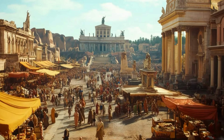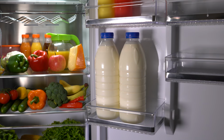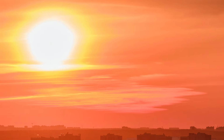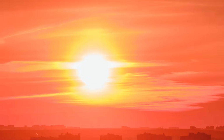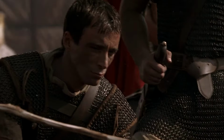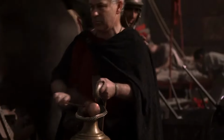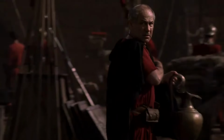In ancient Rome, food storage was a daily battle against time. No fridges, no freezers, just the sun working overtime to ruin your dinner. If you've ever left a steak on the counter for too long, you get the idea. But Romans weren't about to let their hard-earned meals rot. They mastered food preservation so well that some of their methods still survive today.